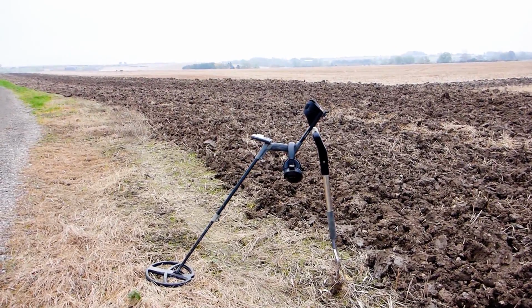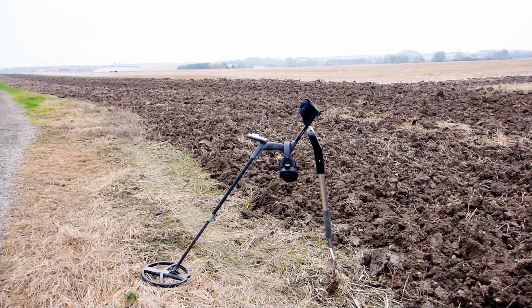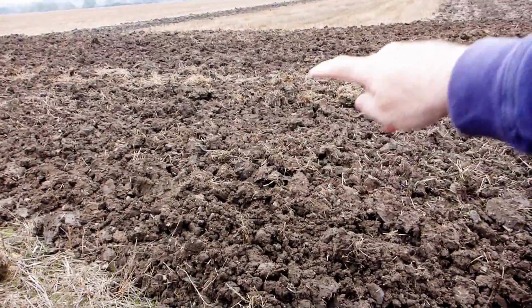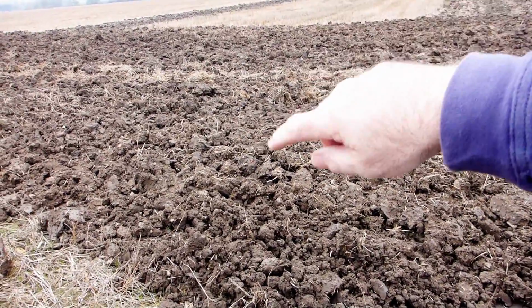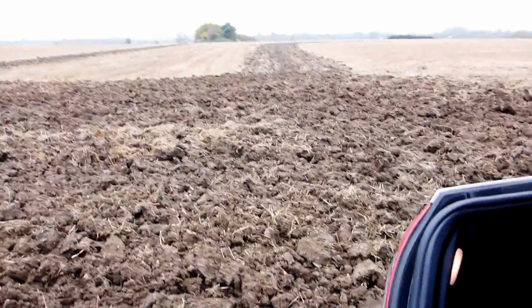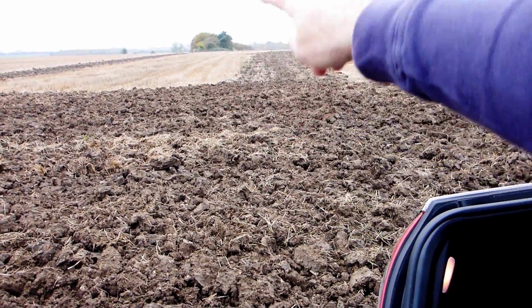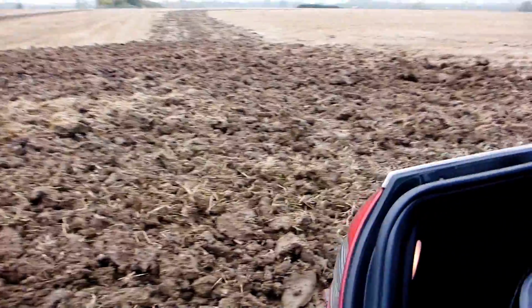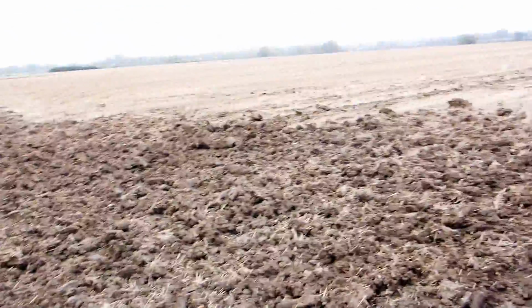So I think we'll go to the other half now. Just here is a field boundary which goes up that way. That was taken out quite a few years ago, but you can just see the remnants of it there. And that carries on. That's all the pheasants that are down there at the moment, so I can't go down there. So what I'm going to do is try this half.